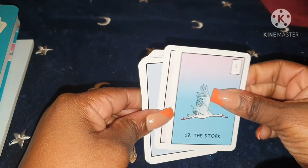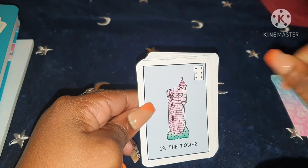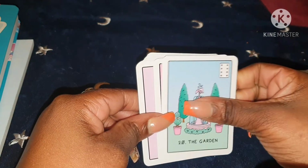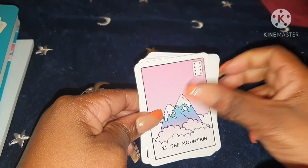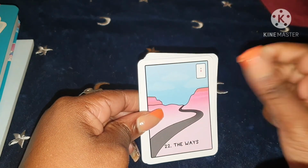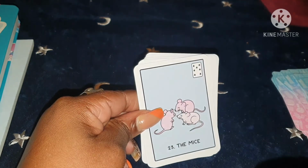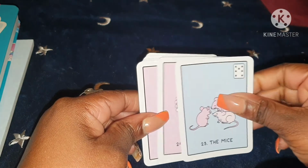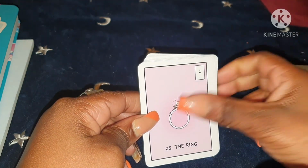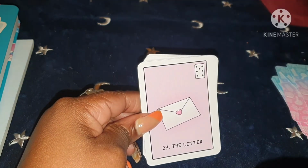The stork, the dog, the tower, the garden, just very clear cards. The mountain, the ways. Sometimes the ways is also called the path or the crossroads in some Lenormand decks. The mice, the heart, just a nice clear heart. The ring, again a nice clear ring. The book, the letter.